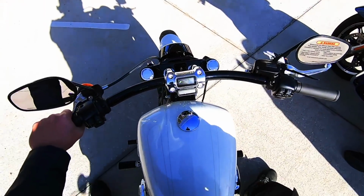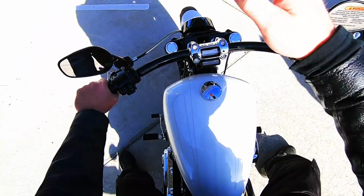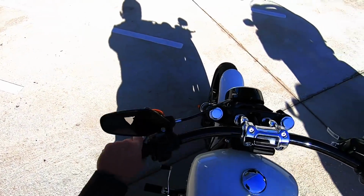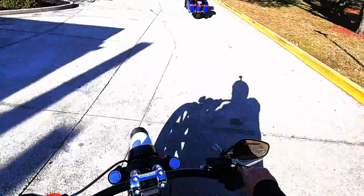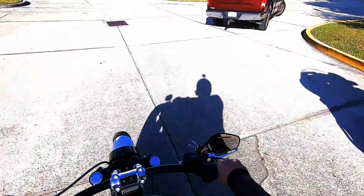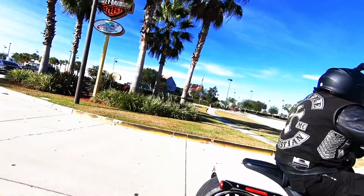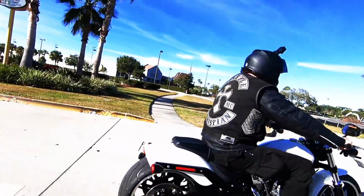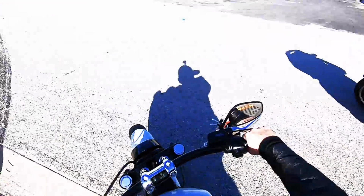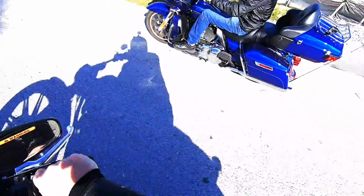Now the first thing I noticed is this display here, this readout display. Very unusual, a little different than I've seen before. This is definitely an unusual ride right here. I'm used to riding a Road Glide. This definitely feels a little more sporty. Definitely has a tighter feel and a more responsive feel. Ben, as you can see over there, is on a Road Glide. Nice, beautiful blue there.